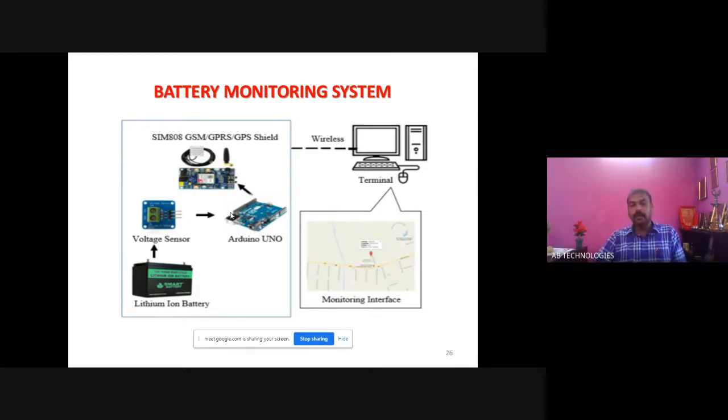So I will explain about the sensor. What is a sensor? Generally we say it is a device used to measure input data, but that's not the correct answer. A sensor is a device which is used to convert a physical quantity into an electrical quantity. That is the correct answer.